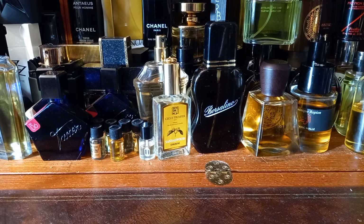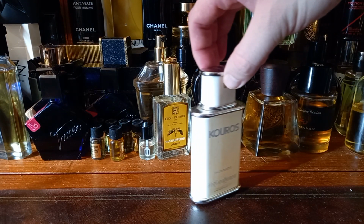On Monday the 1st, it's nice how Monday falls on the 1st. I like that sort of thing, nice and organised. Yes, as you can tell by the state of my fragrance collection, I like it nice and organised. Anyway, on Monday, I wore a classic, and this is Koros.